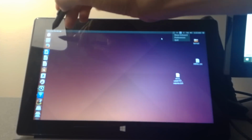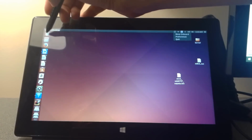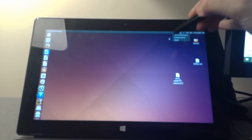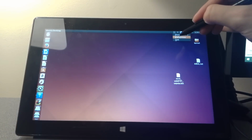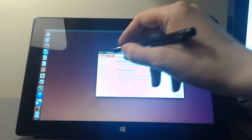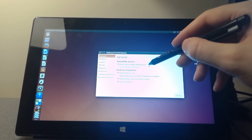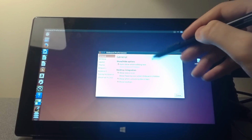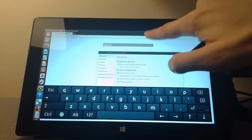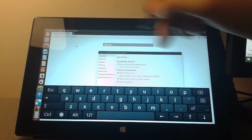When you set up the on-screen keyboard for this, these are my settings for it. I have it set to always show when adding text. If you don't have that, then it won't show up at all. If you go to enter text and the keyboard is not set to show, it's not going to show up. That's very, very key.